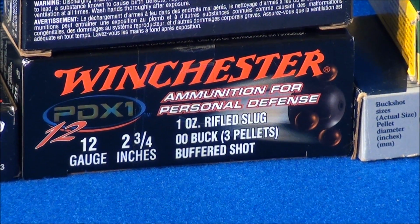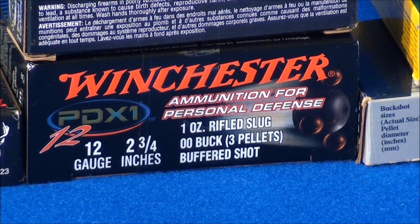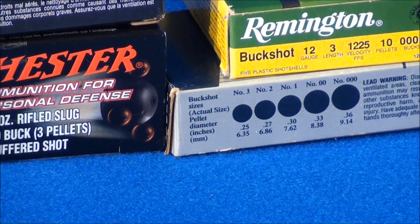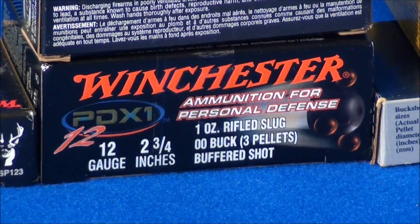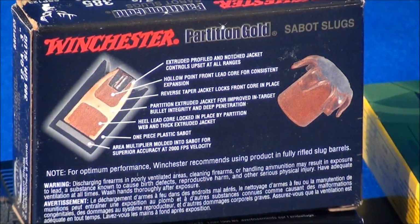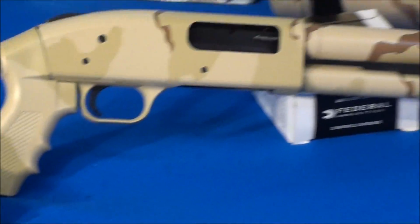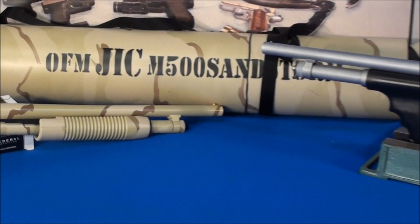Personal defense. One rifled slug plus 3 double-aught bucks. Look at the size of the double-aught again. Think of that. All in one shell. And above it, it'll show you how the big rifled slug will mushroom out, which is what you want in case someone's trying to kill you. So now, maybe that got your attention.